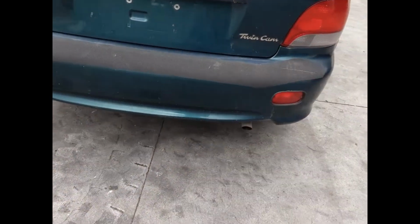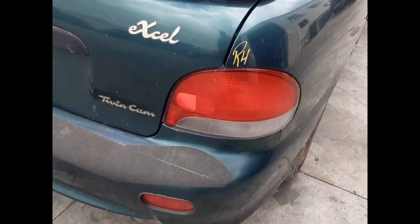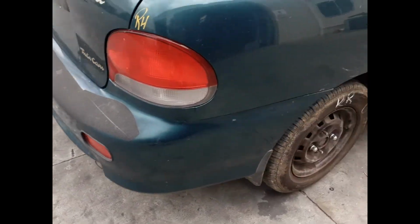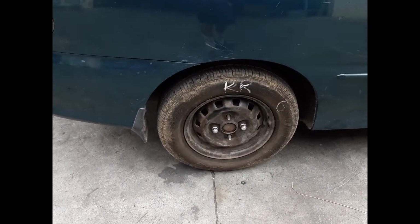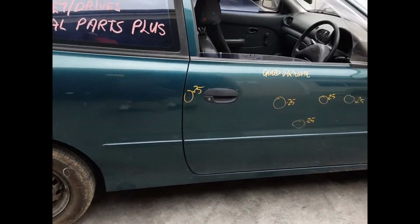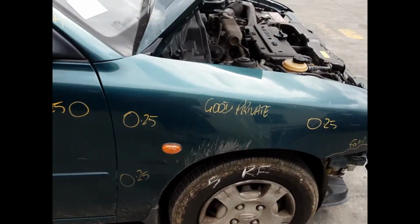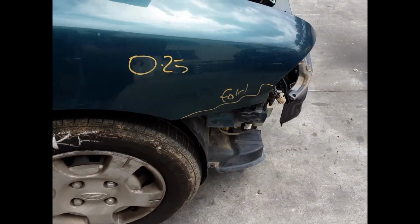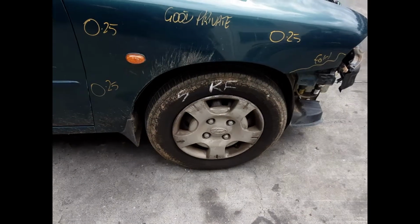Rear bumper cover has some grip tape on the top edge of it. Right hand tail light. Right rear 13-inch steel rim with a good tyre. Right front door has 6 small dents. Right guard has 3 small dents and a very slight fold on the front edge. Right manual door mirror and a right front 13-inch steel rim with a good tyre.